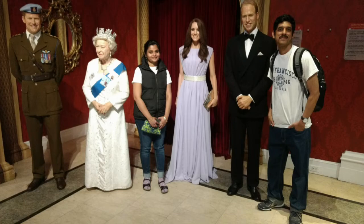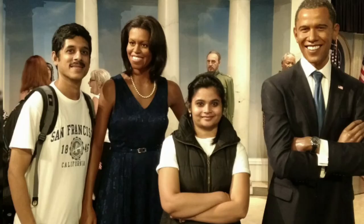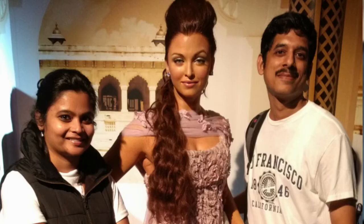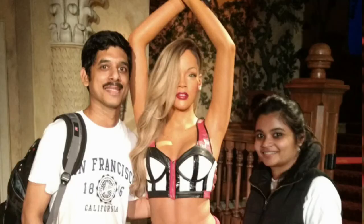Next is the world famous Madame Tussauds. Here you can see we took some cool pictures, the statues of Prince William and Kate, Ed Sheeran, the Obamas, Shahrukh, Aishwarya Rai, then Big B, Hrithik, Rihanna, the famous pop singer, Johnny Depp of Hollywood, Susan, again of Hollywood fame, and Jennifer, as you all know.